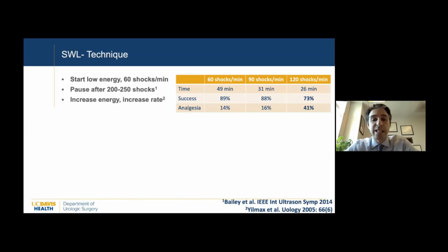There have been some nice studies looking at the effect of shockwave rate on success. In this study here, you can clearly see that when you get to 120 shocks a minute, your success goes down and your pain goes up. We tend to go maximum 90 shocks a minute. But for a stone that is, say, moving around a fair bit, I think 60 shocks a minute is very reasonable. It's really the same principle that you see with laser lithotripsy, where you have a lot of retropulsion with a higher frequency.